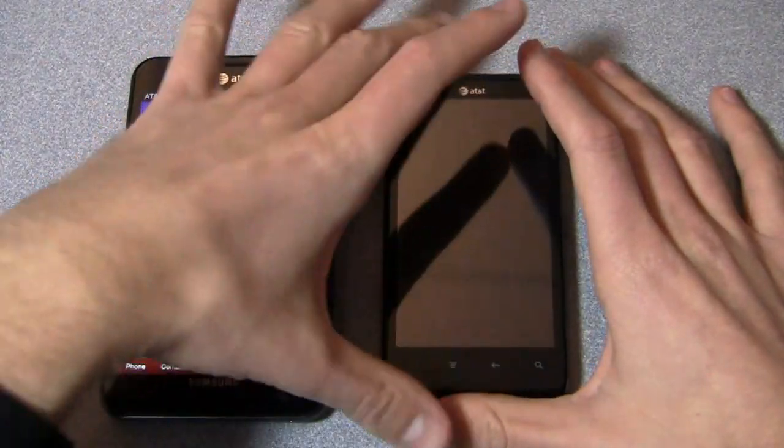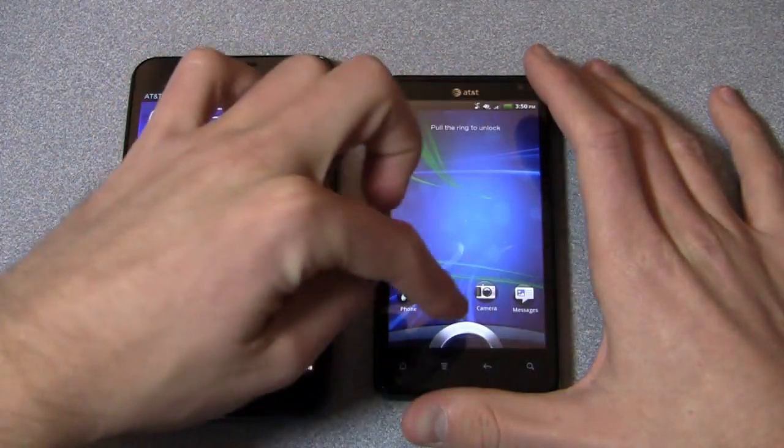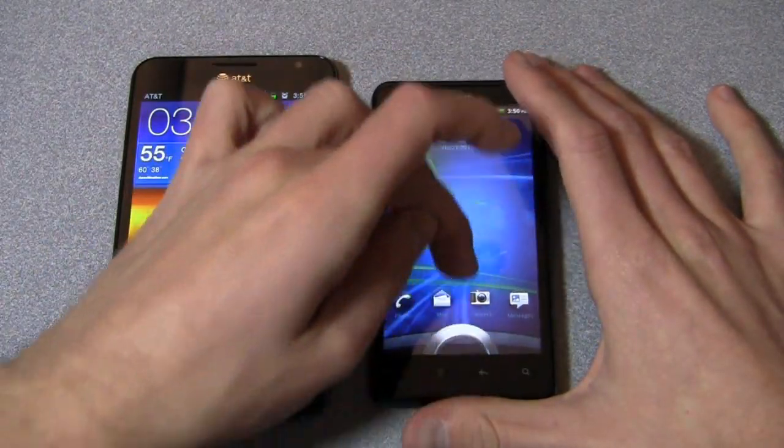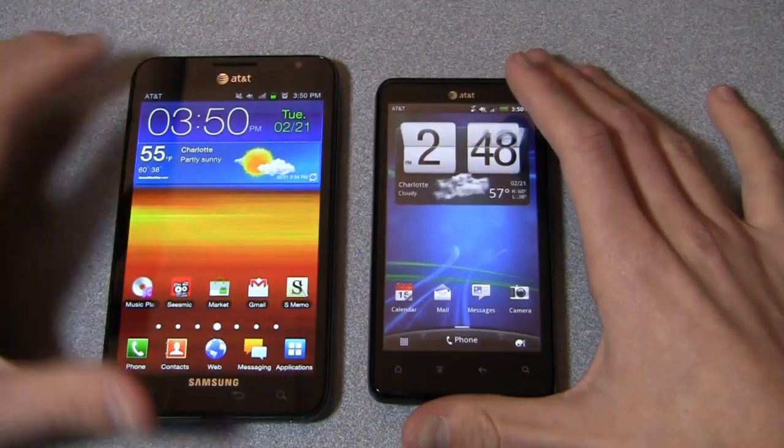Then over here I can either lift the ring up, or I have these frequently used applications. I can customize those in the settings, and I can pull down messages, for example, and access it directly, or I can just pull the ring out.